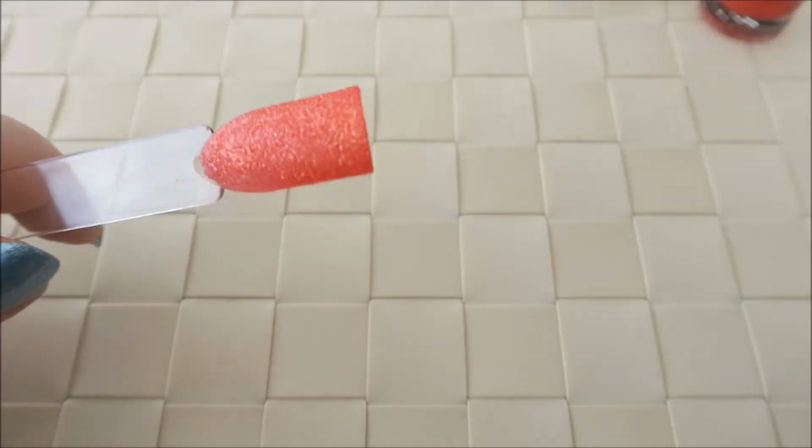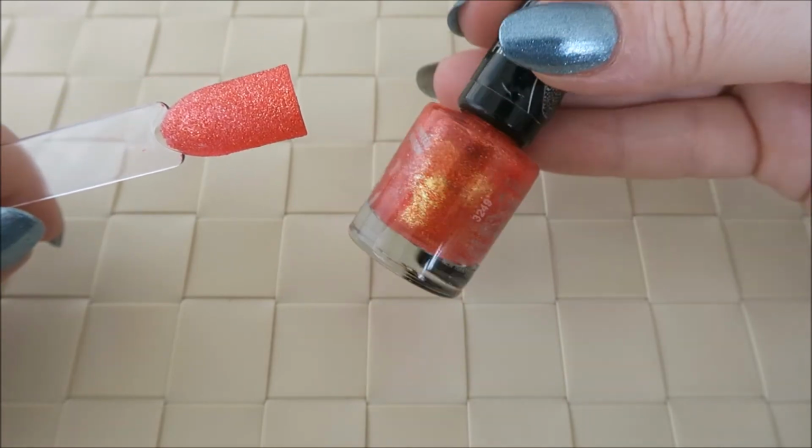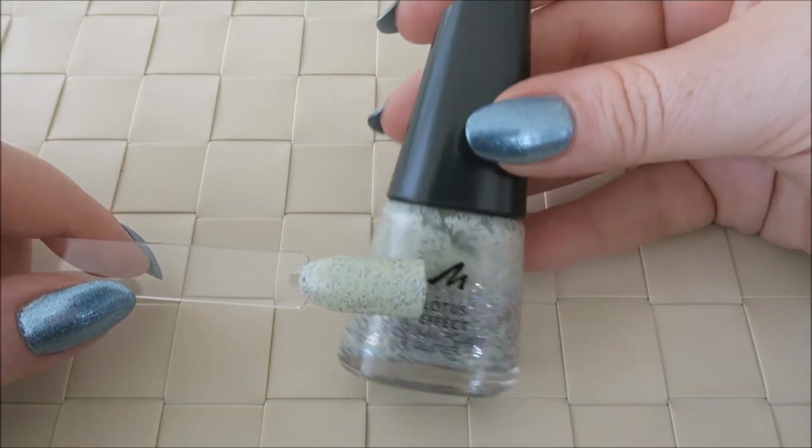That's in 2 coats, by the way, and it's just so pretty, and very, very glittery, and if I see them again, I'll definitely buy them. But it was a limited edition, I think it was a couple of years ago, but I got mine last summer, but I think they came out a couple of years ago.